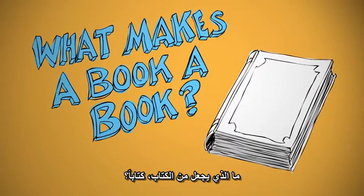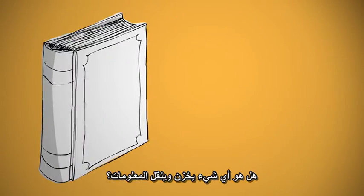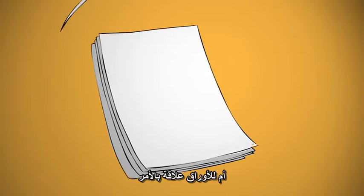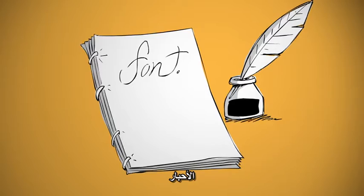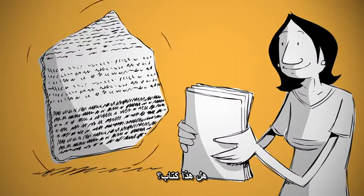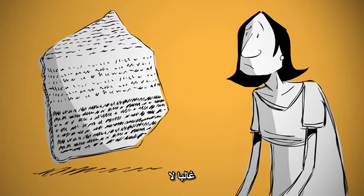What makes a book a book? Is it just anything that stores and communicates information? Or does it have to do with paper, binding, font, ink, its weight in your hands, the smell of the pages? Is this a book? Probably not. But is this?